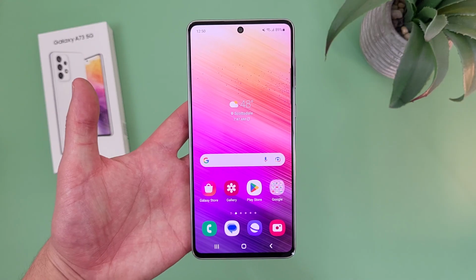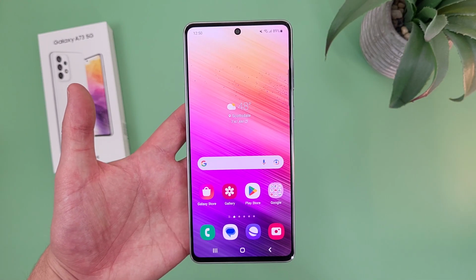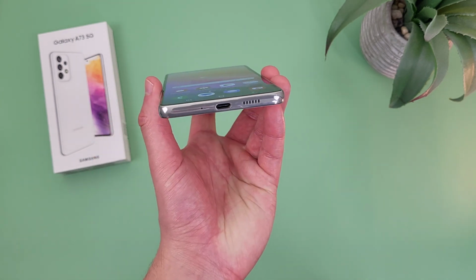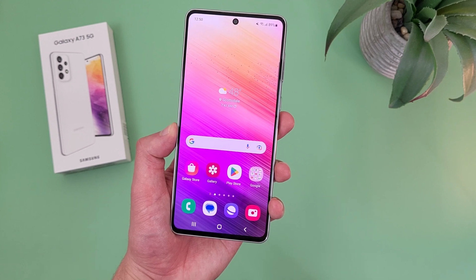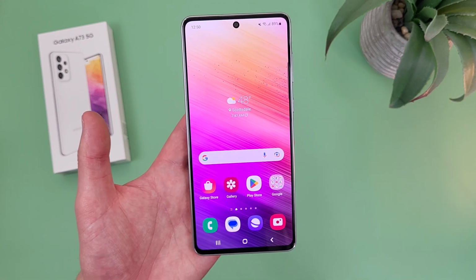Now something else about this phone's design I do want to point out here is that unfortunately with the Samsung Galaxy A73 5G, we're not getting a headphone jack. So if you have a normal pair of 3.5mm headphones you want to use, keep in mind with this phone, you will actually need an adapter to use them.